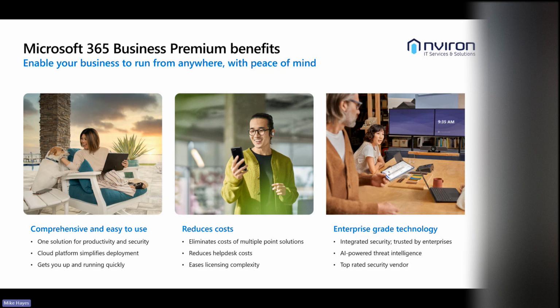How many of you are using Office 365 to provision an alternative endpoint protection solution?